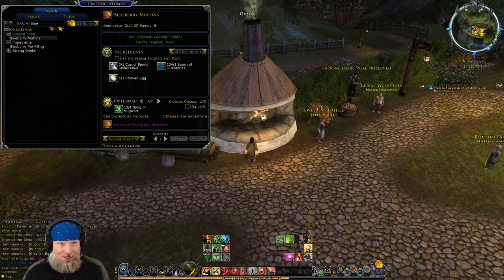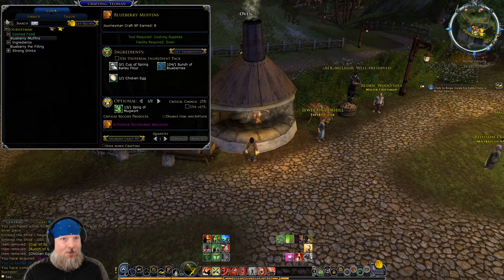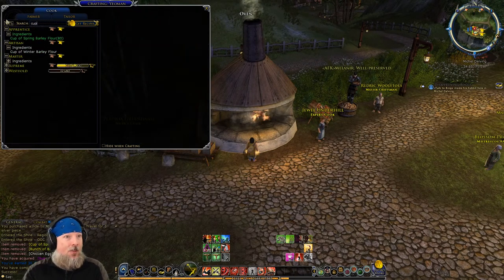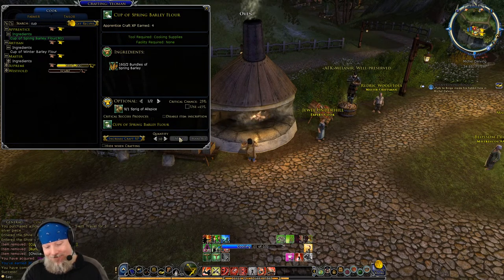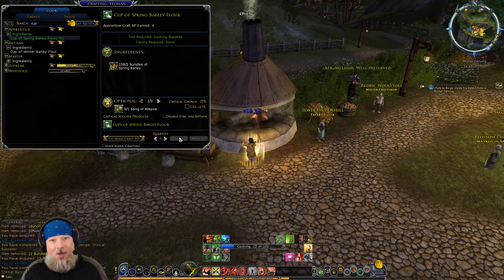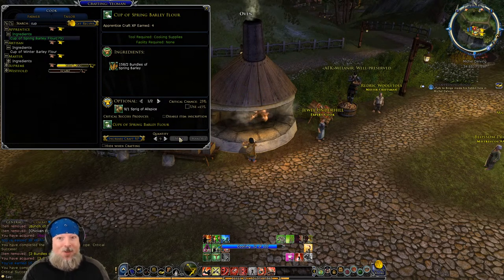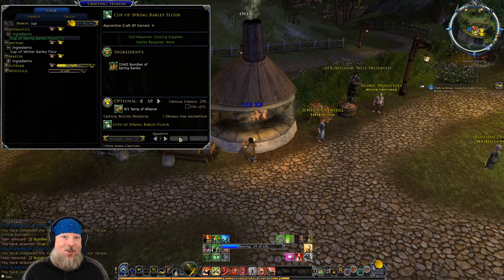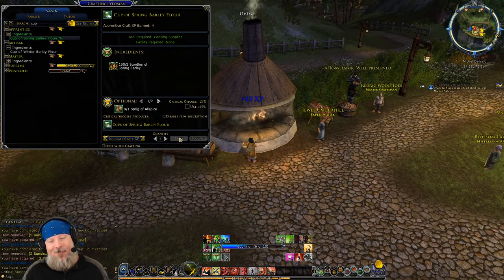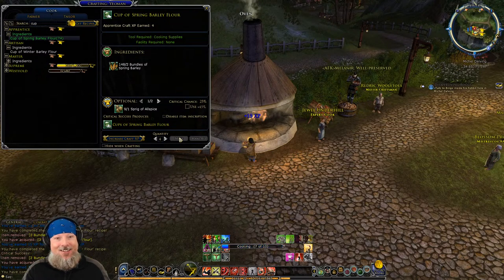Okay, so I need a cup of. Alright, let's make a few of these. This is what happened earlier when I was making the mushroom pies, is I kept making superior mushroom pies. I was like, no, I just want a normal mushroom pie. But because of my crit chance, I have like a 65% crit chance with my item. So, it is what it is.